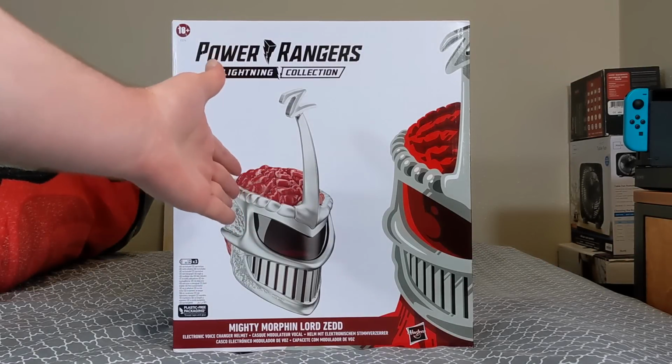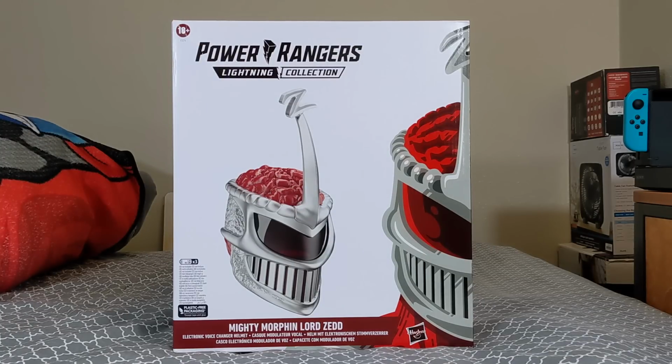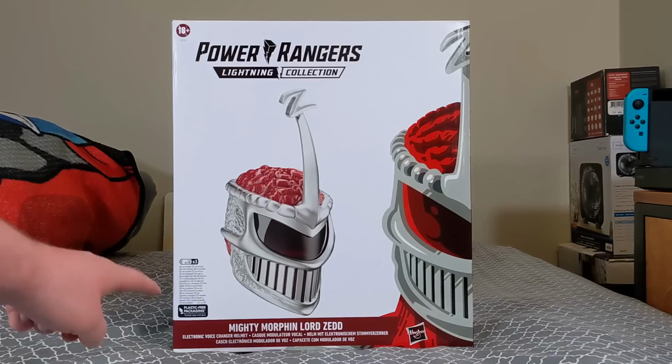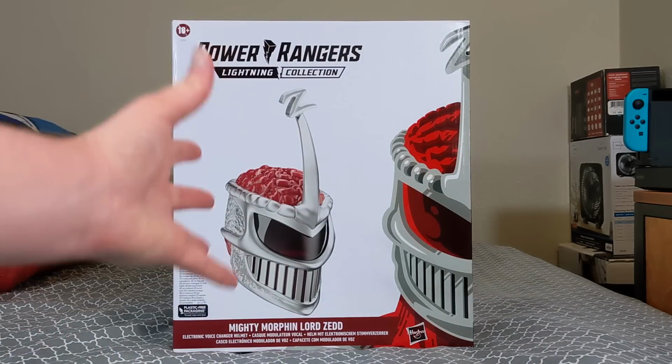Pretty hyped for this one. This is the next entry in the helmet line for the Power Rangers Lightning Collection. This is the Mighty Morphin Lord Zedd helmet. Actually, the electronic voice changer helmet, as it says right down there. So this thing is pretty sweet.